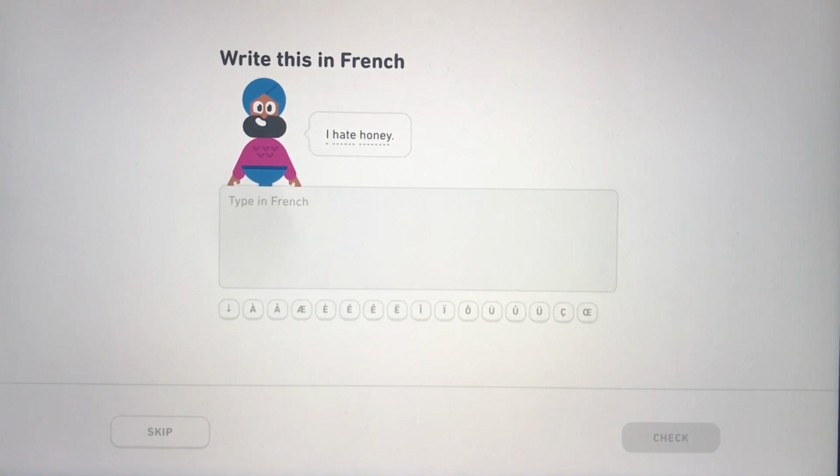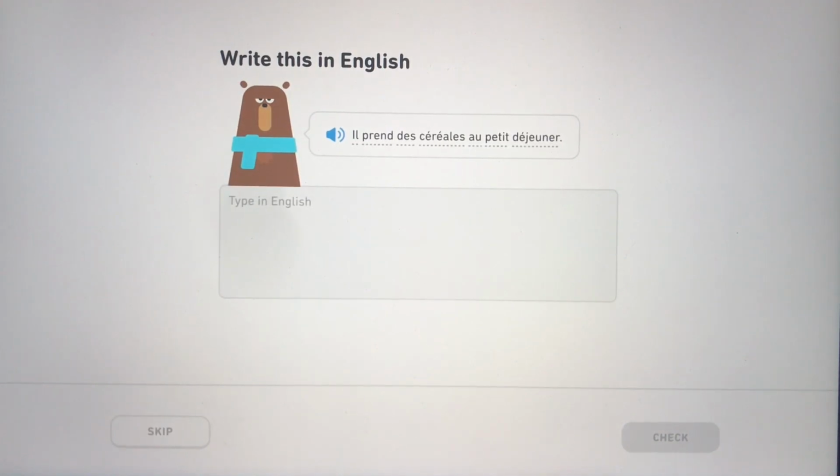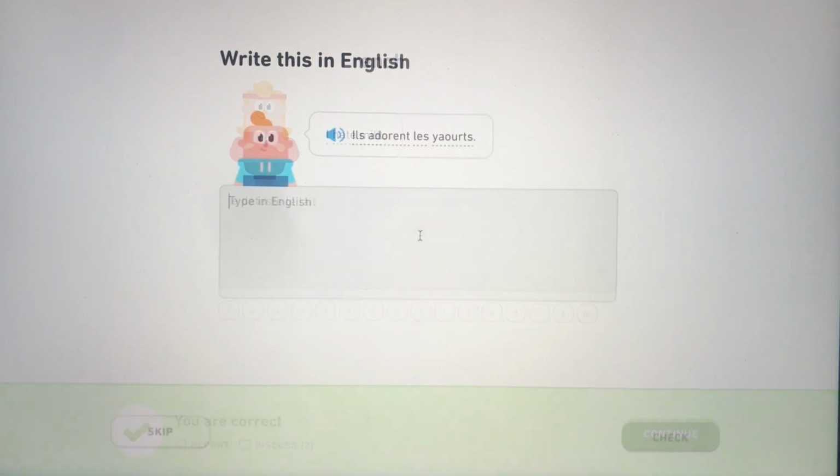I hate honey. Je déteste le miel. I think it's miel. Yeah. I remember that because it's the same in Russian. Miel. Il prend des céréales au petit déjeuner. He has cereal at breakfast. I always mistype breakfast the same way, don't I? I hate milk. Je déteste le lait. Ils adorent les yaourts. They love yogurt.